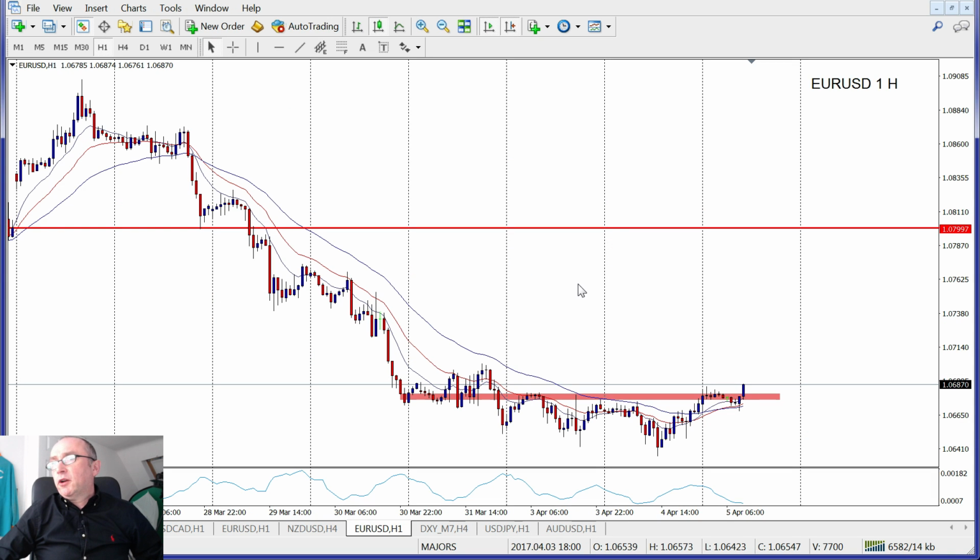Right, euro dollar. Euro dollar's pushing on, pushing up to the 107 handle. Not convinced by this. The debate last night in France basically pushed Le Pen to the sidelines. If anything, she didn't really show any significance there, which I think is one of the reasons for a bit of risk off in terms of the euro. It's showing a bit of euro strength at the moment.